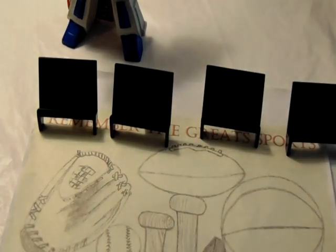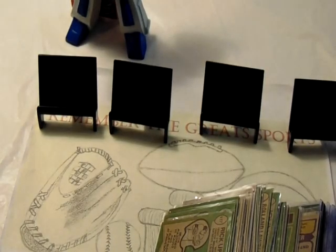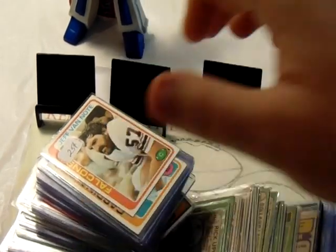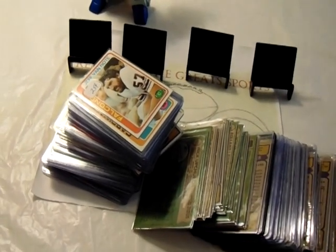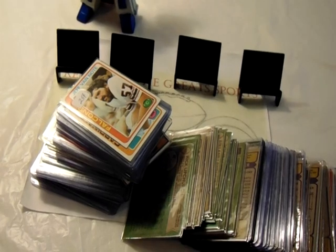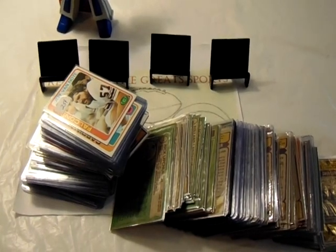Now, with that being said, I said that another vendor was there with some vintage football cards, and I'm not even going to try to show you all of these because this is just a ridiculous amount of cards that I wound up buying. I'm going to set these on their side the best that I can so you can see the enormity of this stack. I'm going to zoom out. This is roughly 300 cards. Roughly. I'm not going to sit here and count them all, and I hope you guys don't hold me to that.